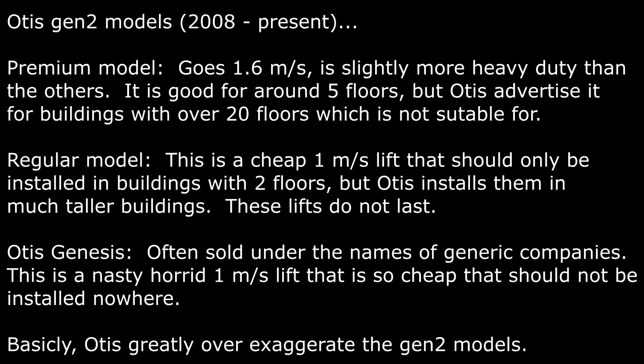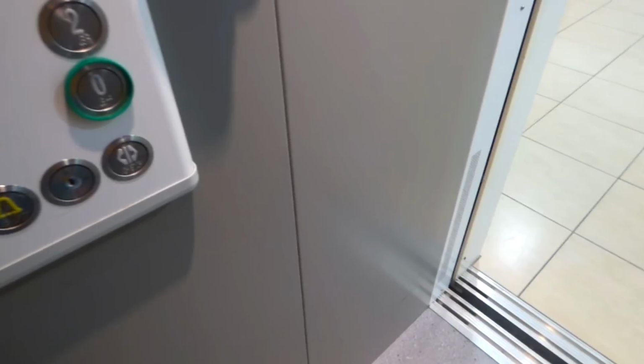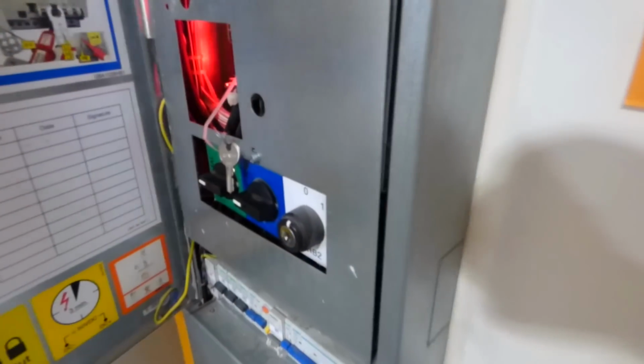Then you have the medium range Gen 2s, the regular Gen 2s that go 1 meter a second. These I'd say are only good for little lifts that go between 2 floors and are barely used, except they're often used on heavy used lifts that go many floors. Pretty much what I'm saying is Otis put in far too low a spec lifts for what's needed, but the cheapest of the 3 Gen 2s is a lift so cheap it should not be installed anywhere, no matter how little job it is. This lift is unsuitable for any job.